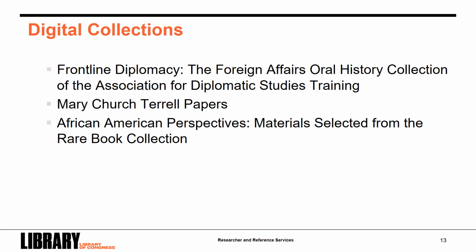The next collection I've highlighted is the Mary Church Terrell papers. These are the papers of educator, lecturer, suffragist, and civil rights activist. Another collection is the African American Perspectives, material selected from the Rare Book Collection. This collection includes sermons on racial pride and political activism, annual reports of charitable, educational, and political organizations, speeches by members of Congress.